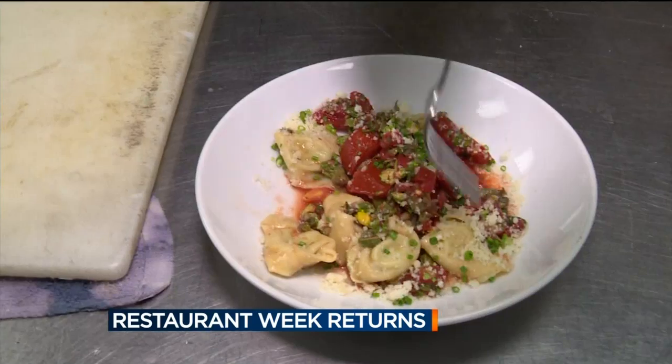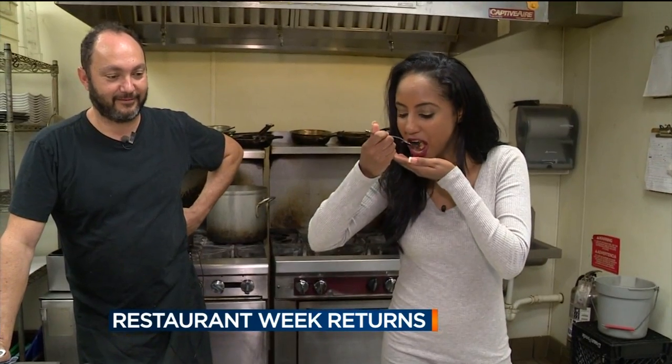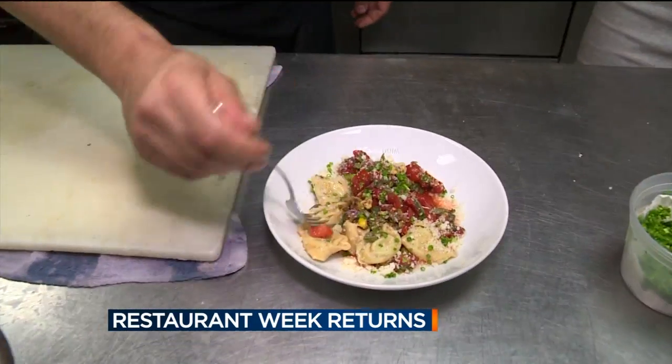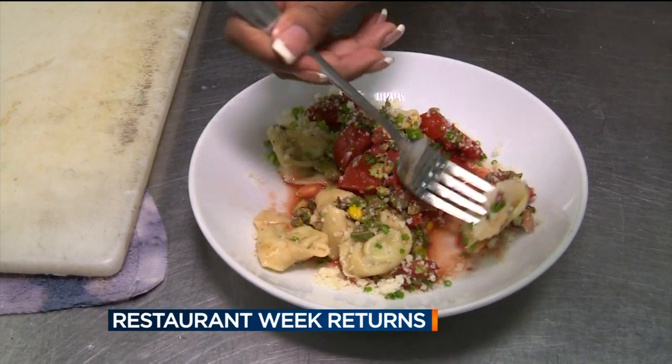Let's try it. Well, then I'll try it too, I guess. Very zesty. Zesty, yep. There's probably the lime comes out, the herbs come out. Yes. There's a lot of flavor. Let's go for seconds. I'll go get more first.